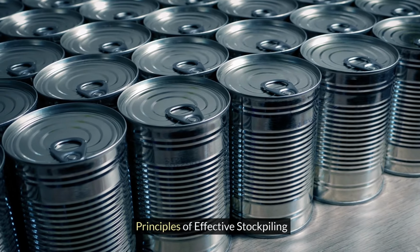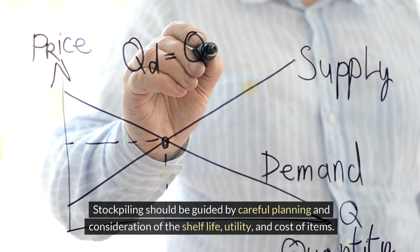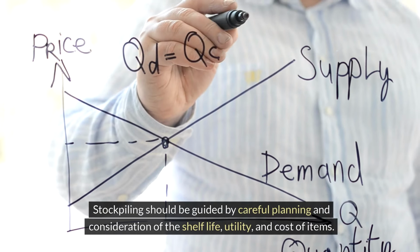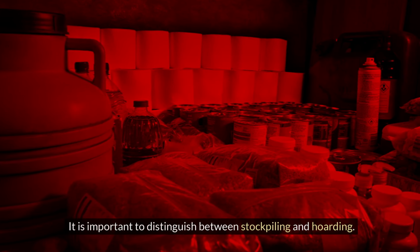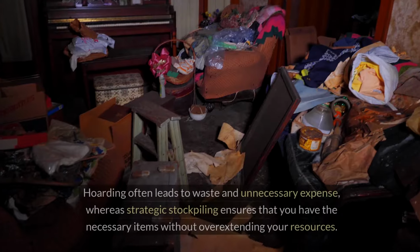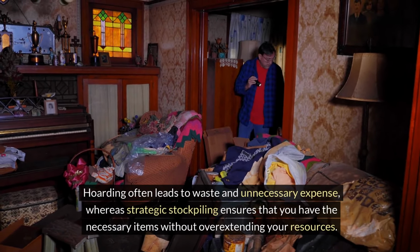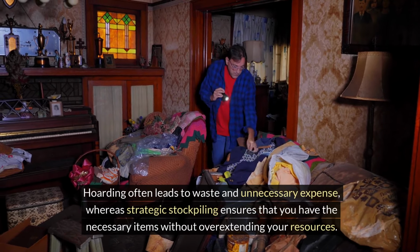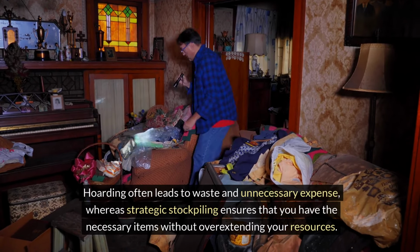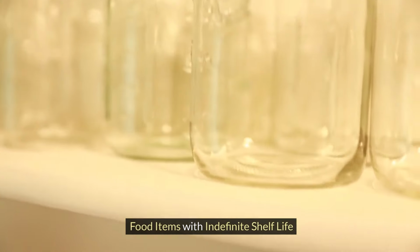The principles of effective stockpiling. Stockpiling should be guided by careful planning and consideration of the shelf life, utility, and the cost of items. It's important to distinguish between stockpiling and hoarding. Hoarding often leads to waste and unnecessary expense, whereas strategic stockpiling ensures that you have the necessary items without overextending your resources.